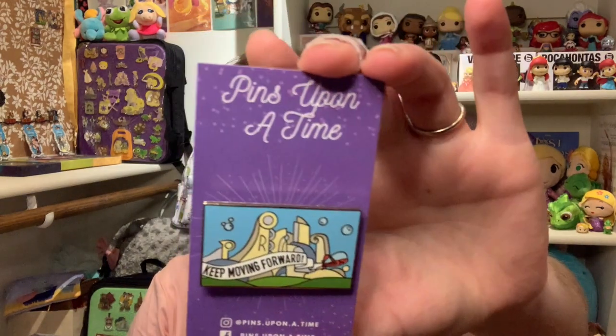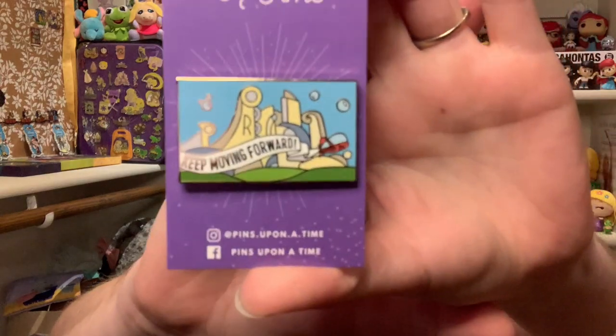So it's the very first pin I have for this movie, and it is a fantasy pin, but I do not even care because I loved the style of this pin and I absolutely love this movie, and I wish that they would make some more pins for this movie that I would want. But here's their backer card, Pins Upon a Time, and here's the pin.